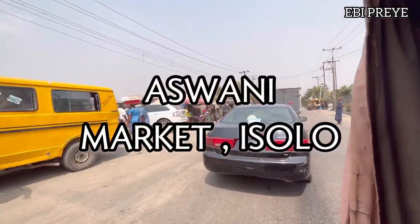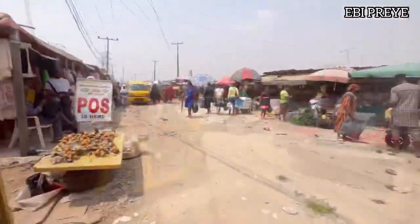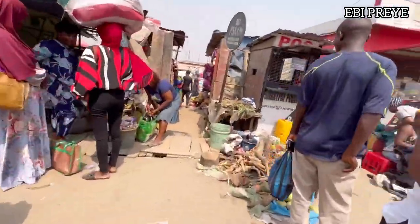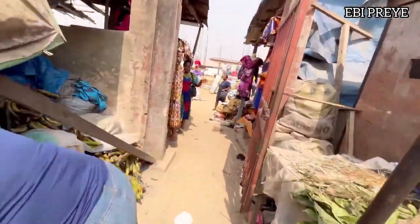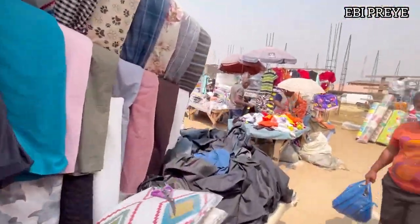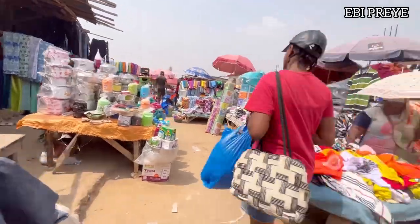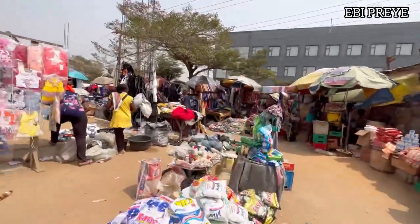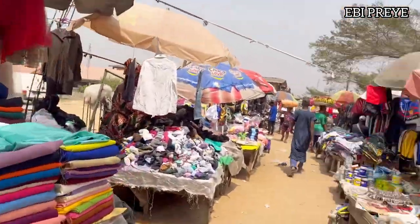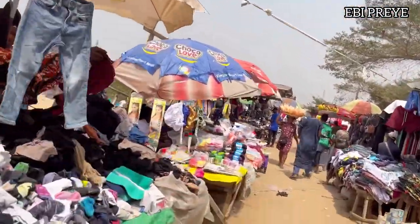So this is Aswani and yes, we are good to go. Let's explore the market and see what they have for us. This market is so big because I couldn't even video outside where I started from. I just decided to come inside. Let's see what they have. This is the outside part of the market that I thought was the only part until I went inside. But let's explore this outside while we are here.